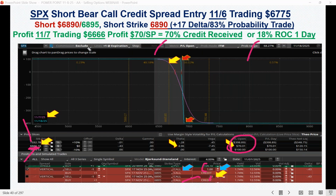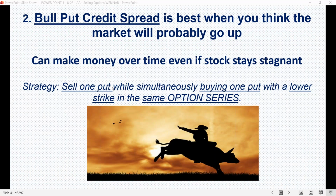So that's your probability trade, just a credit spread if you want to take advantage of the potential down or just sideways price action. So this market could keep bouncing around sideways and just kind of stay there for a while. And that's one way to play that kind of market.